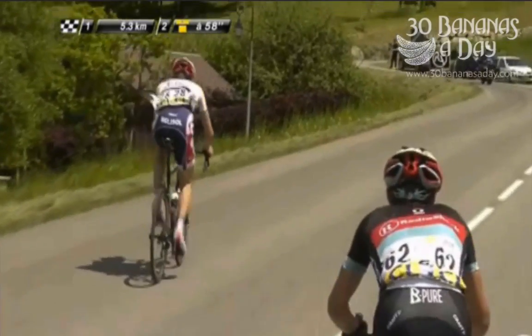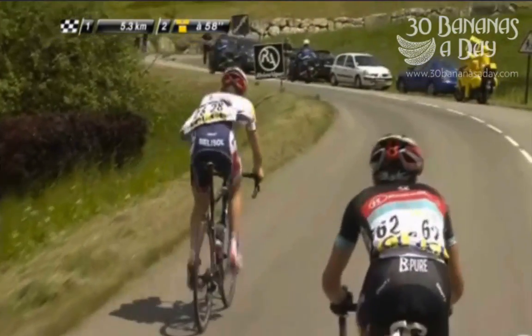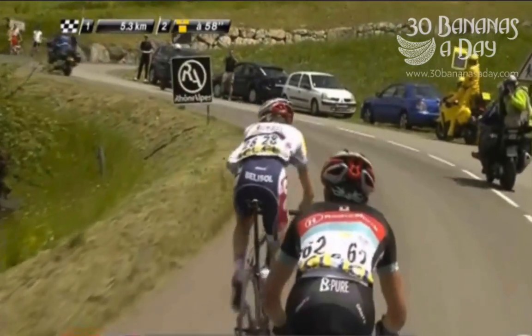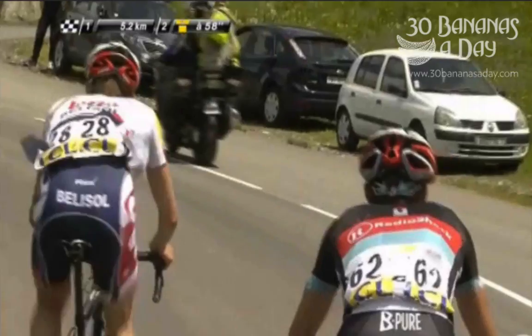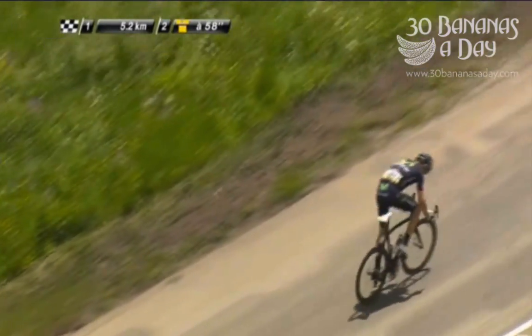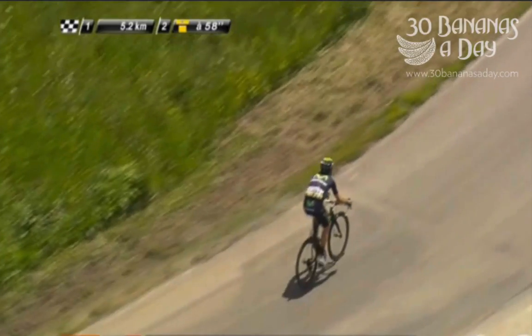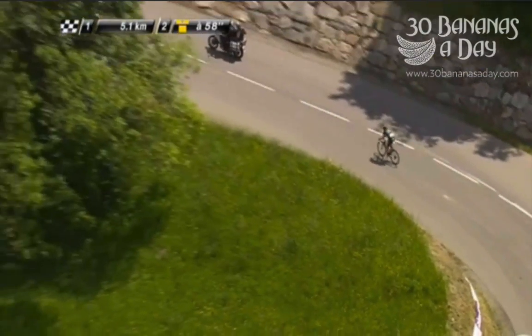The guy with his jersey open, he's definitely getting pretty hot there, so on his last legs, potentially. As soon as you open your jersey up, you know you're on your limit. Valverde out of the saddle, in the big ring, changing down. See that change then? He's changed back into the 39, spinning it up the climb here.